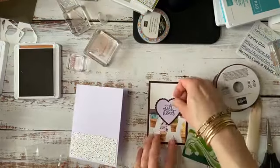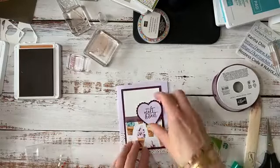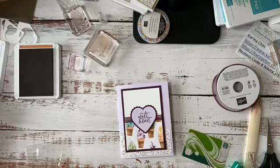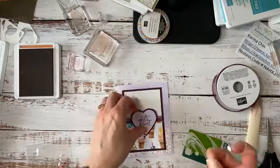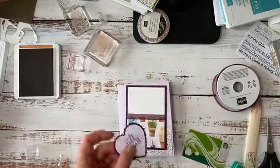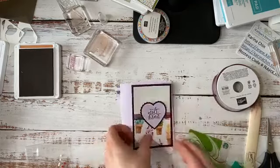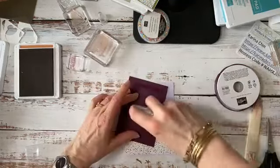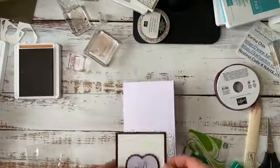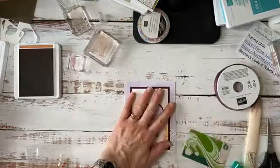Okay, you melt my heart. Isn't that sweet? And then if you want, I could have added some polka dots around there. But super easy. And then I will just put my dimensionals on here, because I'm going over that ribbon. We'll put this piece down in the middle. This is Blackberry Bliss. This is Purple Posy, but like I said, Highland Heather would also work. Highland Heather's super cute too.